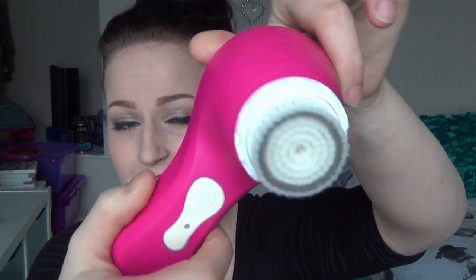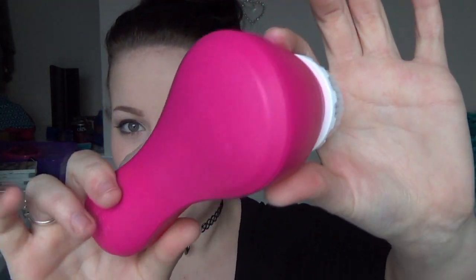Now I actually really love to pair this with my scrub, so my skin does take a lot of exfoliating all the time. Every time I have a shower I am using a scrub, and I am using this. So this obviously is waterproof. There's no holes for anything to go in, and nothing comes off, so it's not battery operated.